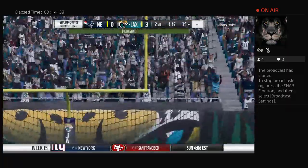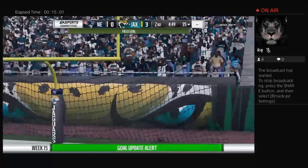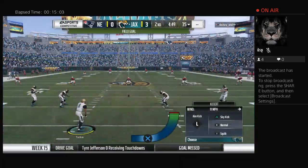And Tucker's kick right there. It's good. And the Jaguars grab a 3-0 lead.